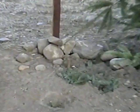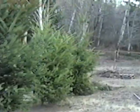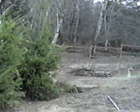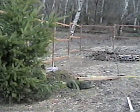And coming around, ooh, there's a good rock pile. That all came out of one hole here, look at that. So, approaching one of the holes that I still have open. Thought I was going to get another tree, but now that I'm putting the fence up, I don't think I will.